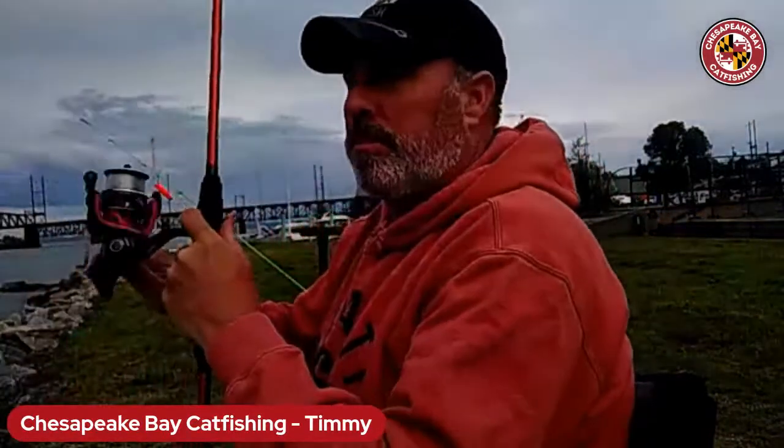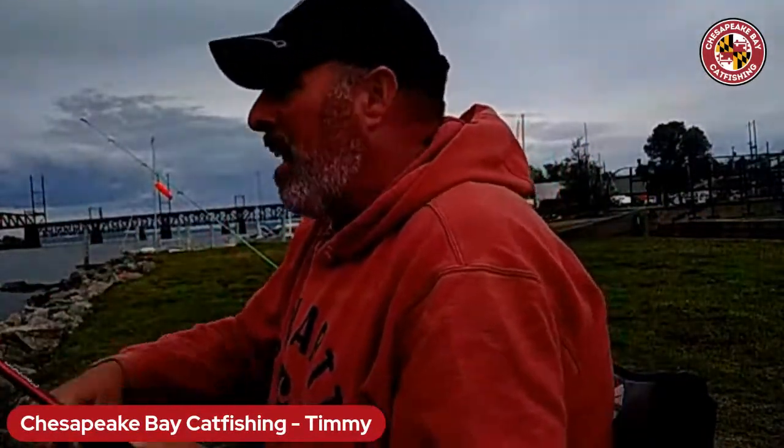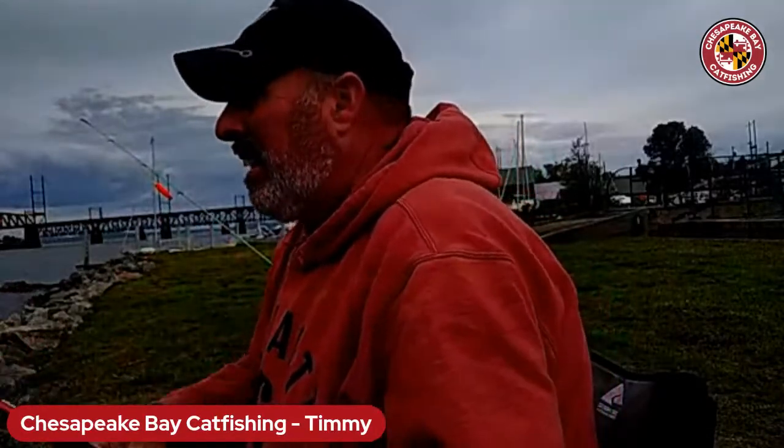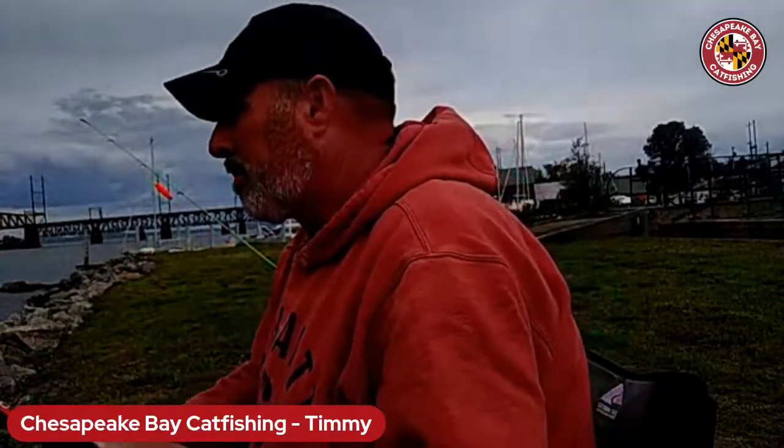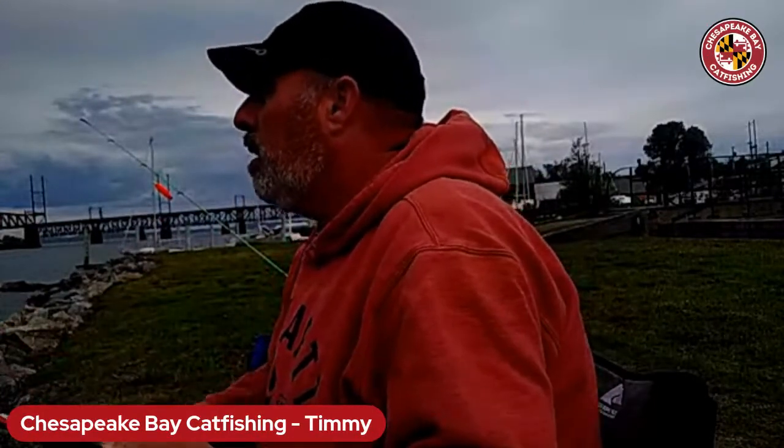Yeah, the bite has slowed down tremendously. I don't think there's any fish over this way no more. Try back over here again. That tide's going out a lot. Yeah, we're getting down to low tide.